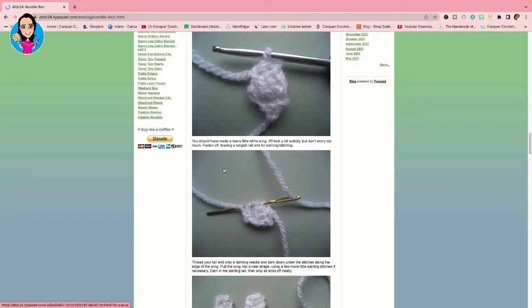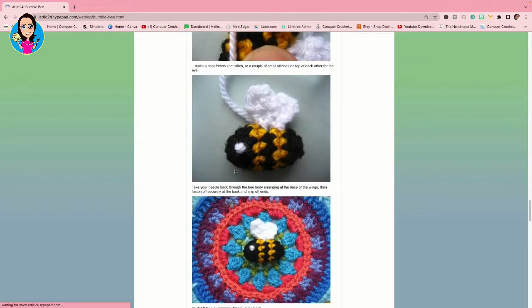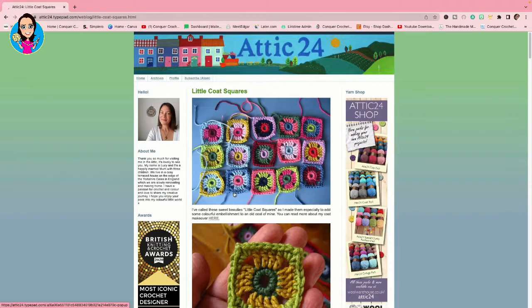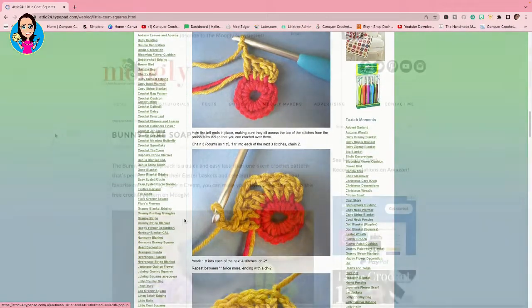Again, if you can buy a coffee for the designer, that would be great, because everything on her site is free. So certainly check out Lucy's Attic24 blog. She does some gorgeous work, as I say, with gorgeous colours.